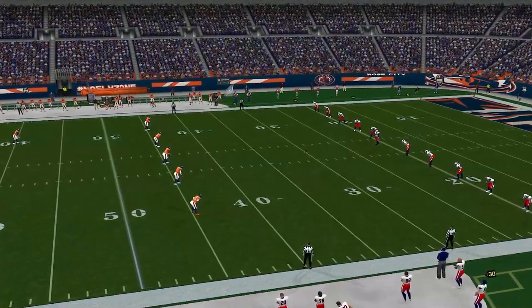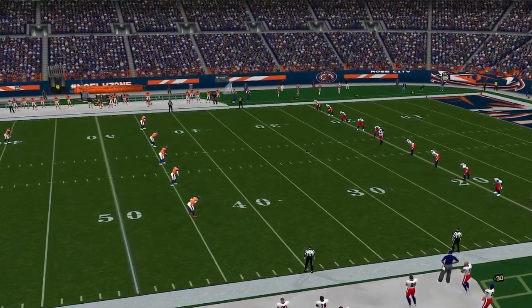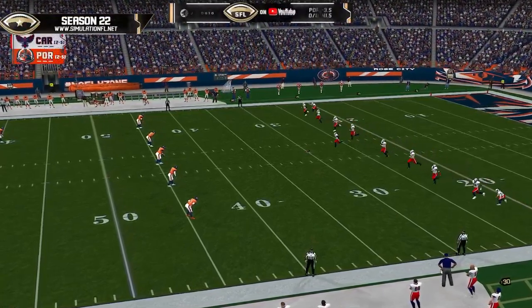Grab yourself a snack and a beverage. You're not going to go anywhere for the next hour and a half or so. Kickoff is on the way next.